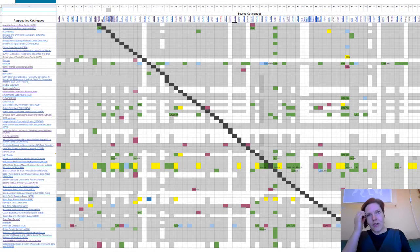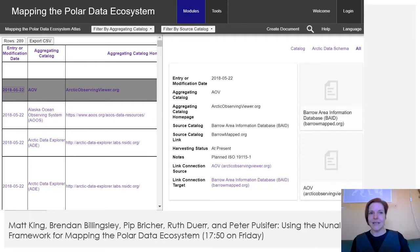As part of trying to think about how to bring that data together into perhaps some sort of a federated search, we built this slightly terrifying matrix of source catalogues and aggregating catalogues to see if we could tease out those relationships. Obviously, this was a task that would have been much simpler if, as we had assumed when we started, there were 20, maybe 30 catalogues involved. And we have subsequently found this is impossible to keep updated and for us to maintain records of those changes.